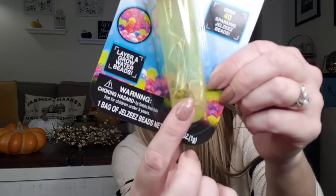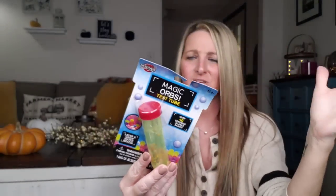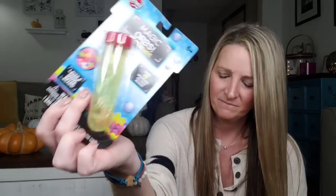And then the other thing they had is the Magic Orbs test tube. Over 40 sparkling beads, which these are real tiny. They had a different pack before, like years ago, and I remember doing a video on that. And oh my gosh, they grow really big and they stay mushy for years. But yeah, these do work. I know for sure these work.